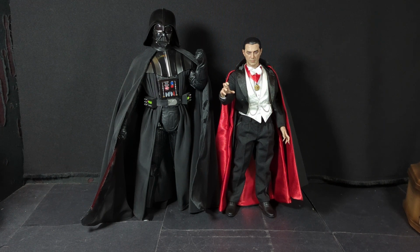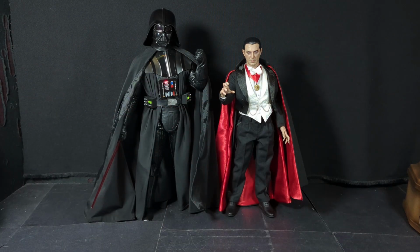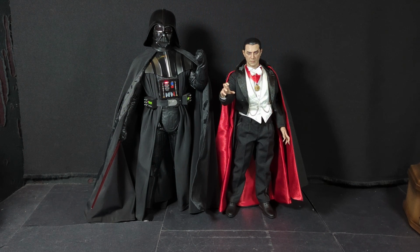And in strange ways, they kind of remind me of each other. Especially the capes. He's got the real nice silky cape just like him. And also they have the serious personalities. They don't laugh maniacally like some villains do. They're just very serious and smart and all that kind of stuff.